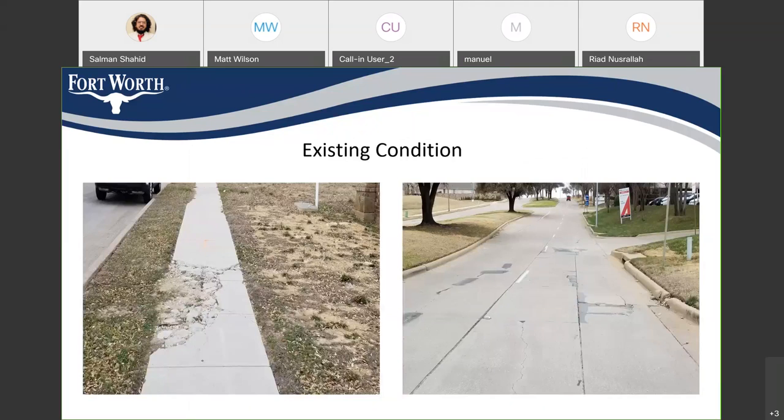So this is the existing condition of the road. As I said earlier, this is not a sidewalk project, but we saw a portion which was totally damaged, just a couple of panels, three or four panels, that we are going to be replacing with this project. That's on the left side, and on the right side, this is our road, Fossil Creek Boulevard. You can see all the cracks, the damaged curb on the right, and cracks all over. In the center you can also see a big gap which is widening up. So we're going to replace all these panels and reconstruct this whole thing.